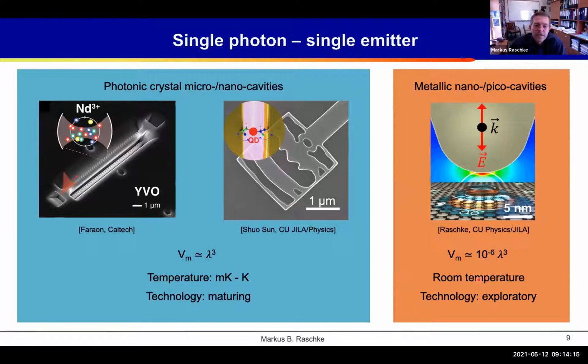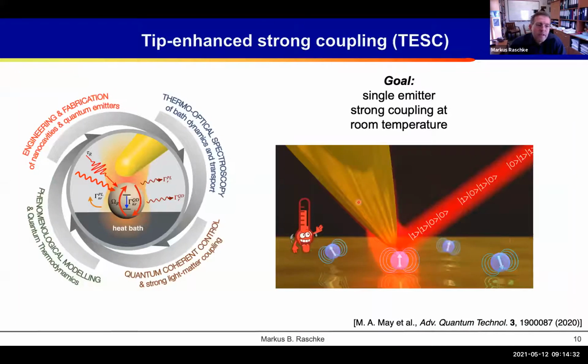And this would allow you then to potentially even achieve strong coupling of a single emitter at the single photon level, even at room temperature. And this, of course, is still an exploratory technology. But then we conceived the idea of whether we can actually achieve this in a very controlled way, where we use this very small mode volume in tip-enhanced spectroscopy, where this plasmonic tip serves as the optical antenna, which confines the radiation field to this pico-cavity regime. And so we want to look whether we can achieve single emitter coupling, and doing this at room temperature.